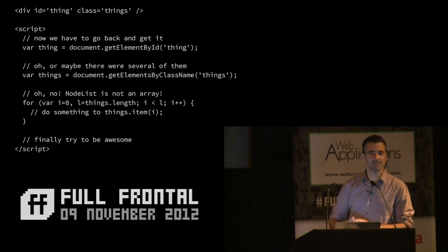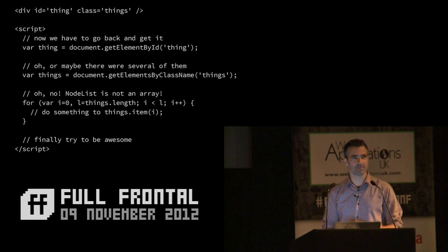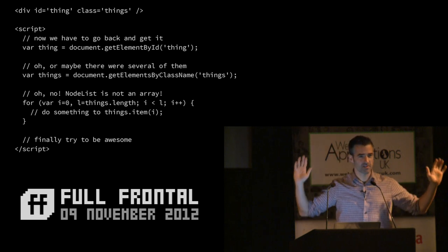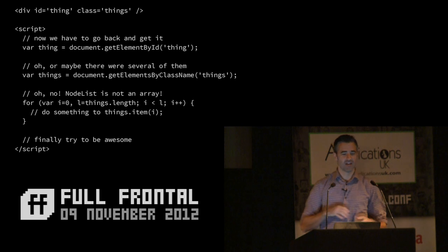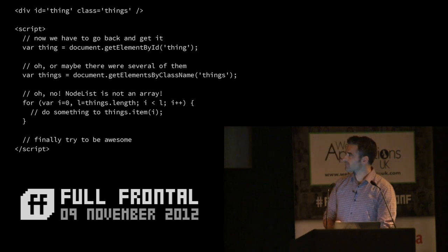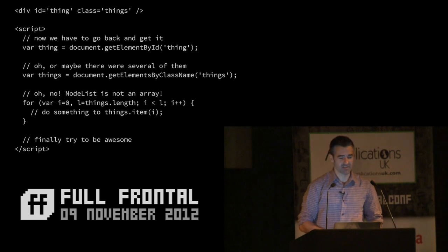Or maybe it's a collection of these things, and then I have to use getElementsByClassName. Oh, this is starting to feel a little less performant. It's actually extremely performant. But, oh wait, it doesn't return an array. I can't forEach through this stuff. Oh well, I'll have to write my own little loop that goes through each of these elements that were in that markup and patch a reference to them. So, I don't know, that just feels like a bit of an overhead to me.